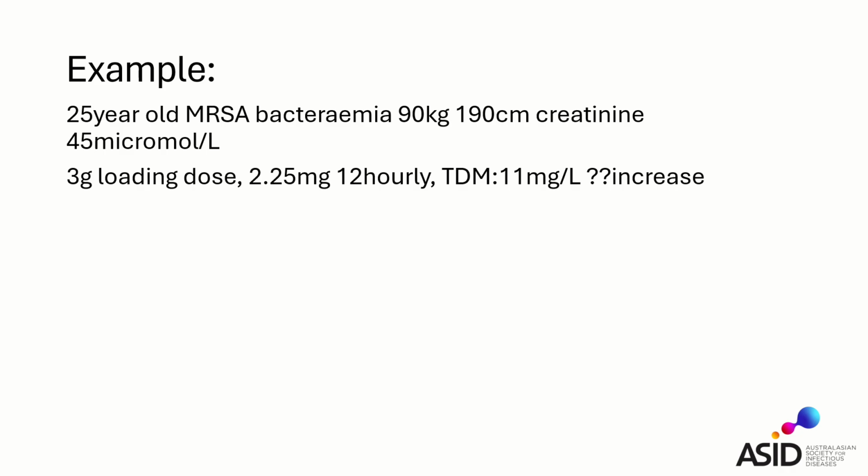Okay, so I'll quickly go through an example. This is a 25-year-old with an MRSA bacteremia who was 90 kilos, 190 centimetres, and a creatinine of 45. So those sort of creatinines in someone with a normal to high body weight do make me a little bit suspicious of very good renal clearance. So they got a 3-gram loading dose, and then they went to 2.25 grams 12 hourly, and they had a TDM of 11, and the question was, what do we increase to?